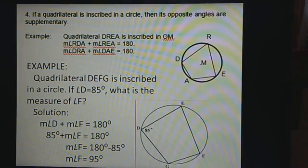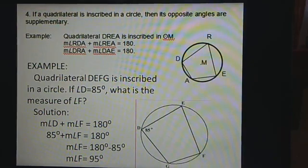Gamitan natin ng properties of equality. We have the subtraction property. The measure of angle F is equal to 180 degrees minus 85 degrees. Therefore, the measure of angle F is 95 degrees. 85 na kasi si angle D. So, para maging 180 siya, dun sa F, pag pinag-add, ang F mo ngayon is 95 degrees. So, the measure of angle F is 95 degrees. So, in-apply natin si theorem number 4 that the sum of the opposite angles is 180 degrees. Okay, another one.